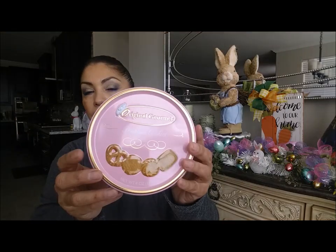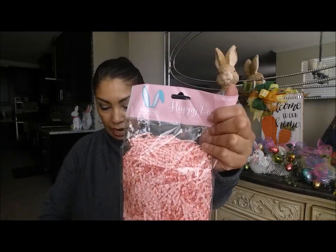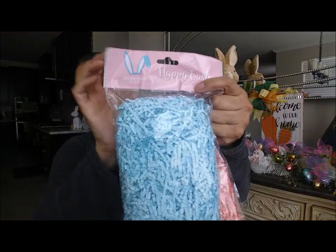And I picked up a little tin for 4 ounces of cookies. This is why I ran into the 99 cent store, because my niece is coming over for Easter and we're having like a little Easter dinner and egg hunting for the kids. Nicholas and Lexi are going to be here, so I'm making them an Easter basket. I needed some stuff for Lexi's Easter basket and Nick's Easter basket. So I picked up one of these pink tins for Lexi's basket, and then I also picked up some of this pink grass and some of this bluegrass for the Easter baskets.